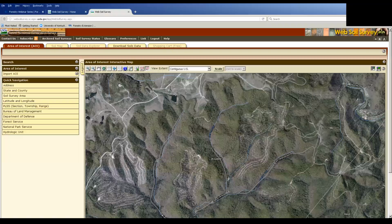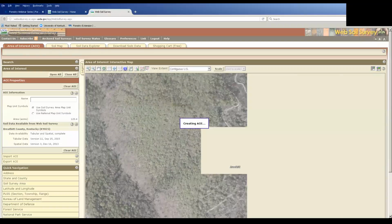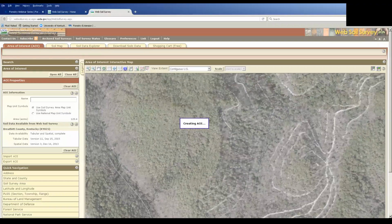So you'll just click a brief area here, and I'm going to make up a little section here within Robinson Forest. You can obviously use your property boundaries for what works best for you here. So we're going to get that drawn up here. Once that's drawn up, it'll create an area of interest for us. It's going to zoom in on that property.